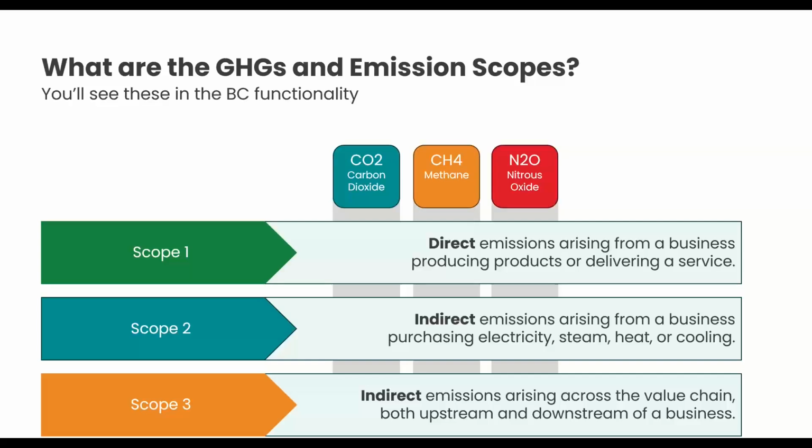And there are then three scopes of emission. Scope one is direct emissions arising from the actual core business activity that you're doing, whether it's producing a product or delivering a service. Scope two is the emissions relating to the energy that you directly consume in performing your business activity.